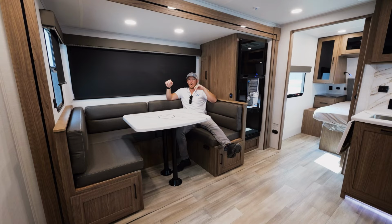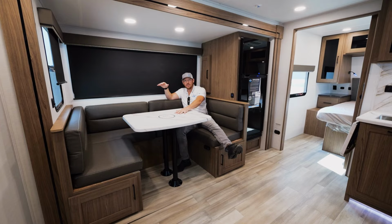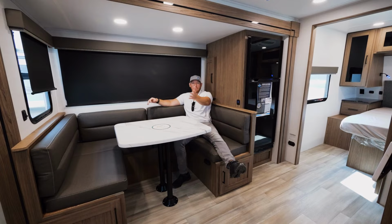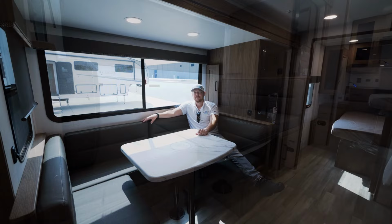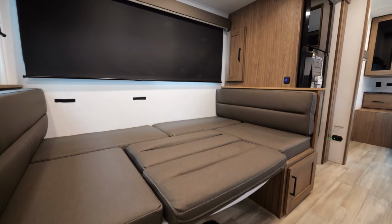Moving over to the flush floor slide out here, we have an 80-inch dinette that doubles as a sleeping area. We also have our atrium window series, which you find across our entire brand line, that includes blackout nightshades. And every single window opens for full venting. Here's the sleeping setup in the 80-inch dinette on this 251BH. You'll still see cabinet doors below for extra storage.